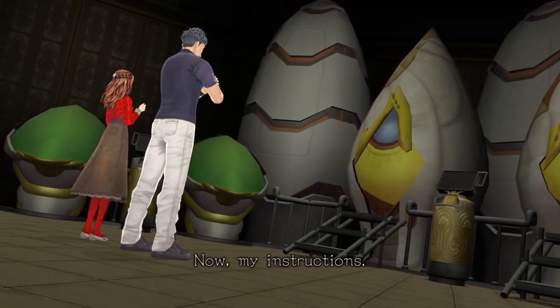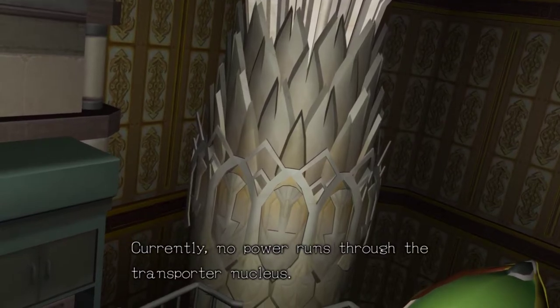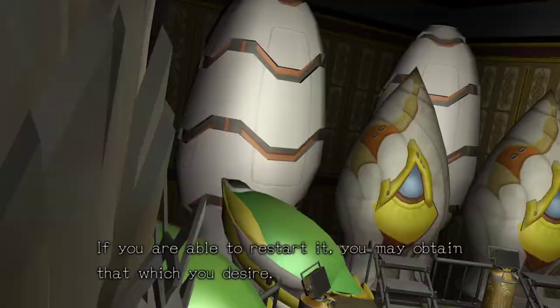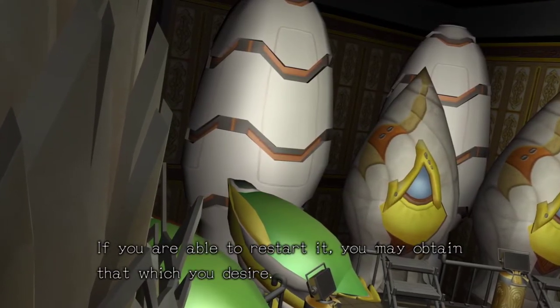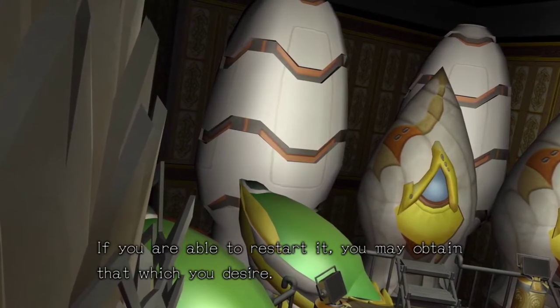Now, my instructions. Currently, no power runs through the transporter nucleus. It is completely stopped. If you are able to restart it, you may obtain that which you desire.